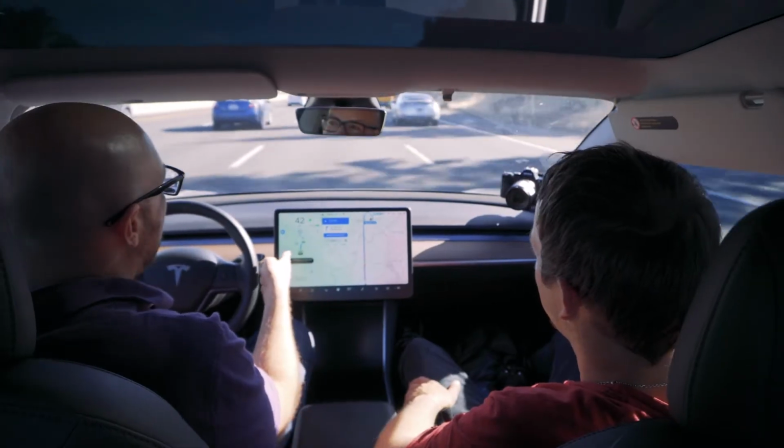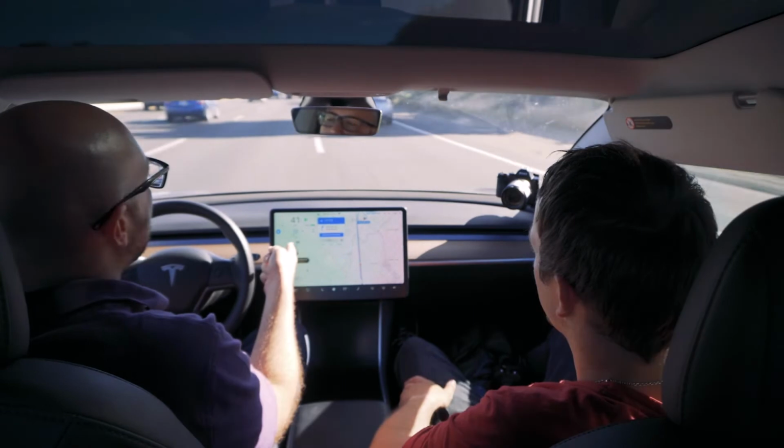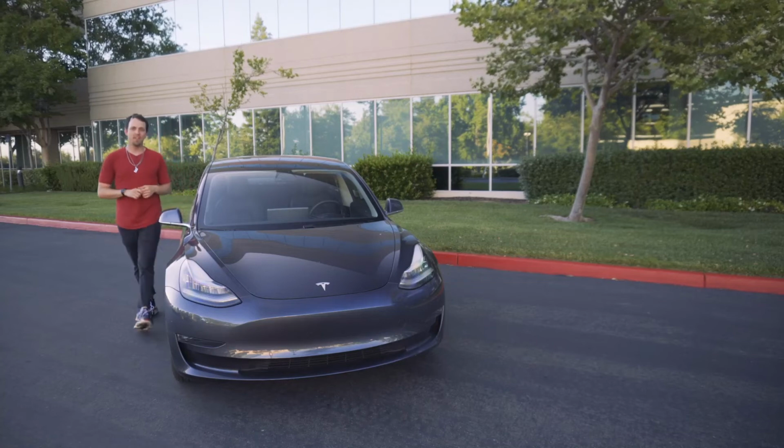Yeah, so now it's changing lanes to the right, not to pass, but because we're getting close to our exit. Usually about a mile or near a mile from the exit, it starts moving over. And then it'll take the exit and turn off. Well, that was one hell of a ride.